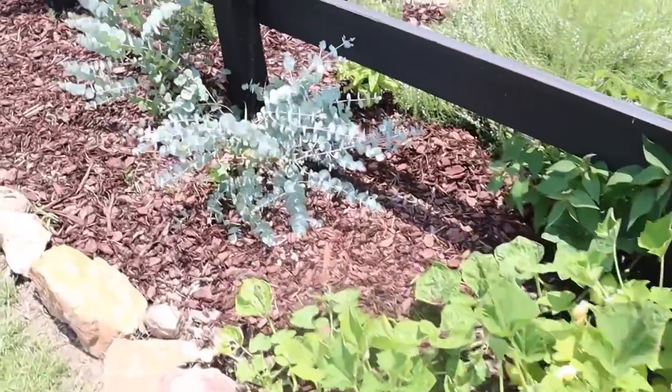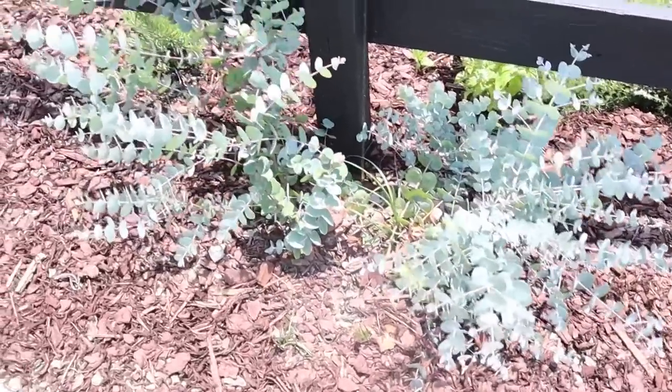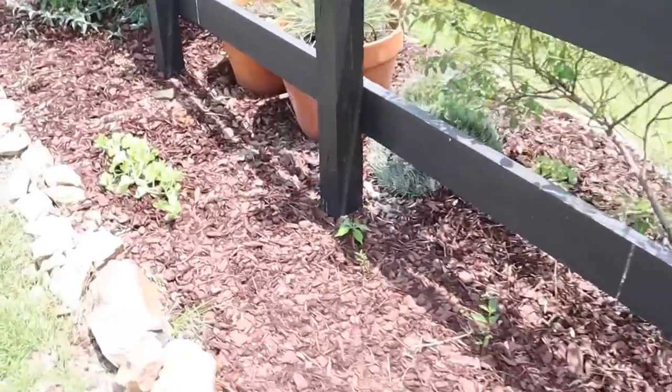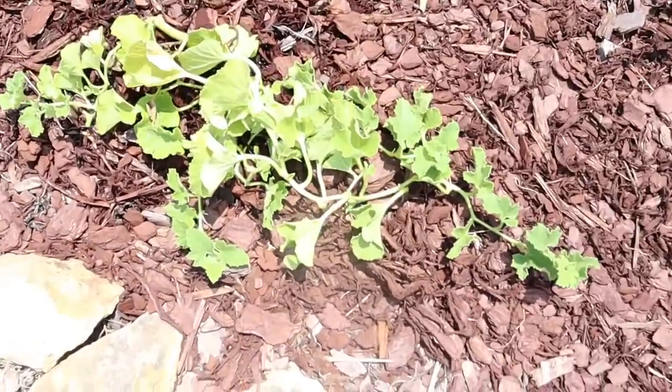On this side of the fence line, I planted a eucalyptus, which can get really big, but we're gonna keep it trimmed back so it stays like a bush. And then over here, I planted a cantaloupe since we already had a pumpkin growing over here. And I love cantaloupe, but I've never tried to grow one, so I thought that we would try it this year and see how it does.